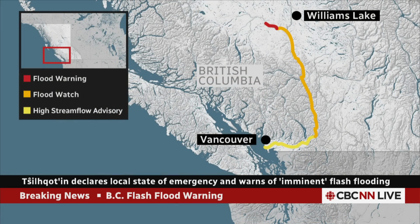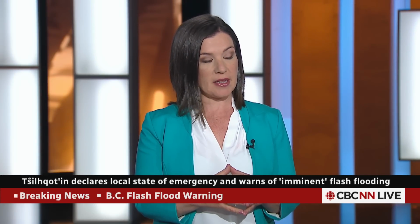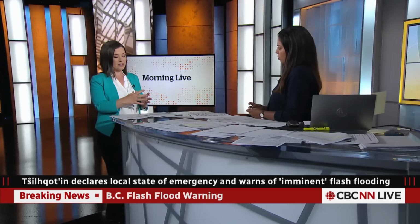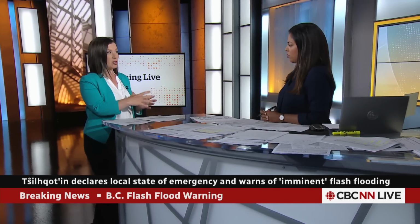And we're showing you now just the flood warnings and watches that are in place for the area. The Chilcotin River upstream of the landslide, that's the area in red. That is a flood warning, a flood watch. Just below it there in orange, that is the Fraser River from where it meets the Chilcotin River all the way downstream to Hope. And in yellow at the bottom, high water advisory. There could be high stream flows even through the lower mainland. If it does let go, Abby, they say it could take 12 to 24 hours for the waters to reach Hope. So there is time, but not a lot of it.